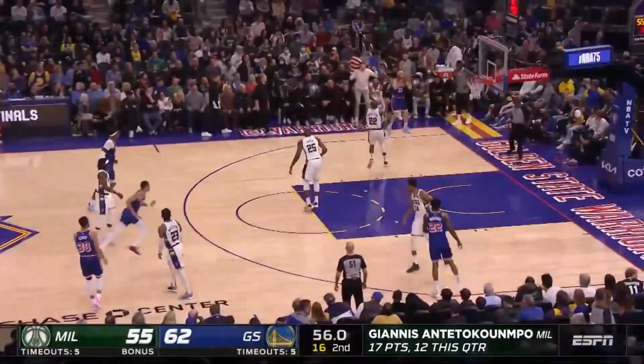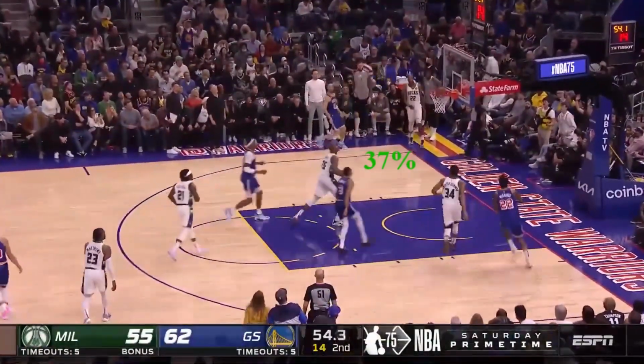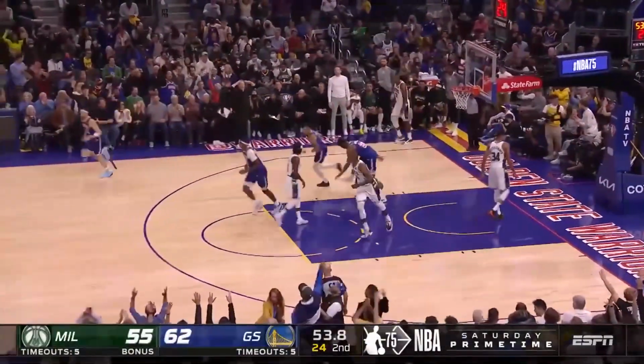The footage here didn't show the seconds before this clip, but this was a defensive collapse by the Bucks as Klay was wide open in the corner after a dead ball. Curry flung it and Klay makes them pay once again.